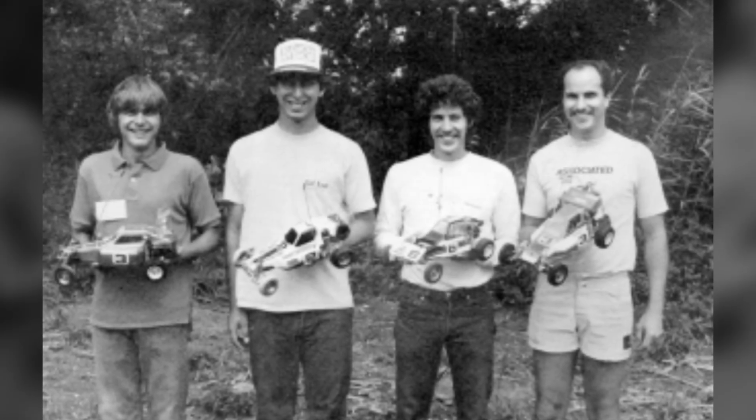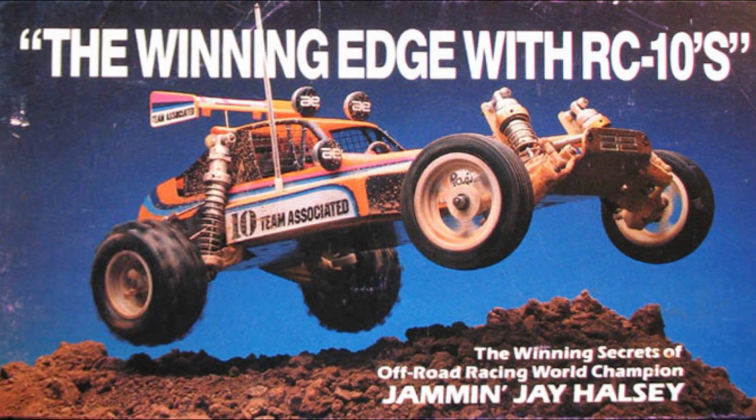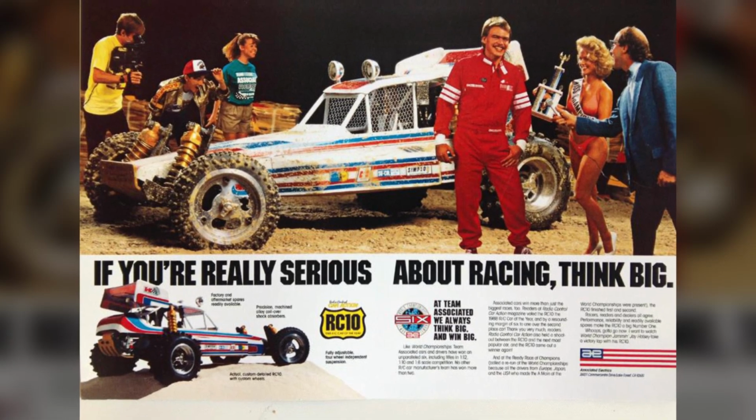Seeing the success of the RC10 buggy, it wouldn't take long for other companies to recognize the potential for a four-wheel drive option. Eustace Moore of Moore's Ideal Products, better known as MIP, saw the potential for a four-wheel drive RC10 and decided it was time to release a conversion kit.